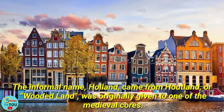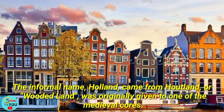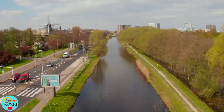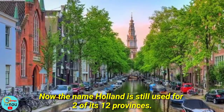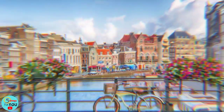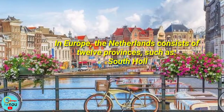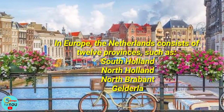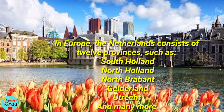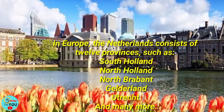The informal name Holland came from Houtland, a wooded land originally given to one of the medieval courts. Now the name Holland is still used for 2 of its 12 provinces. In Europe, the Netherlands consists of 12 provinces, such as South Holland, North Brabant, Gelderland, Utrecht, and many more.